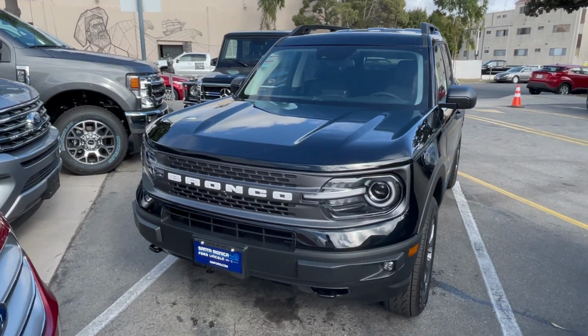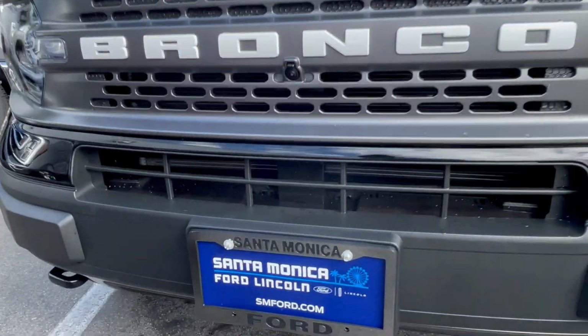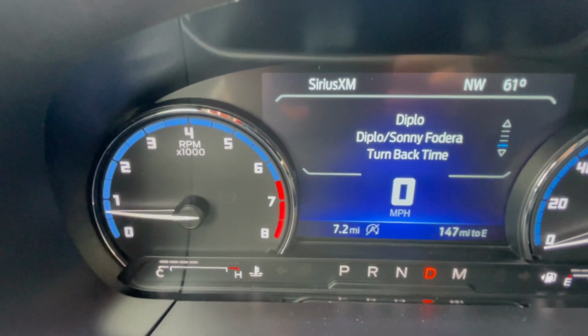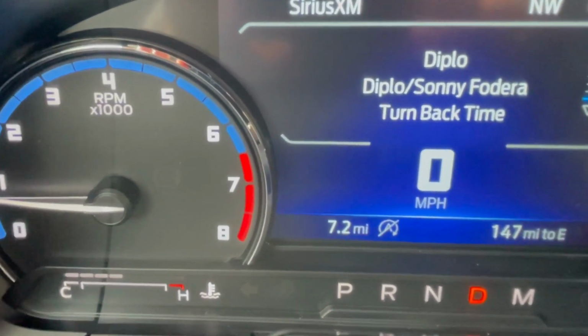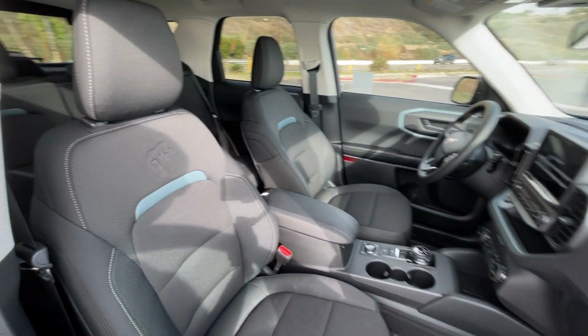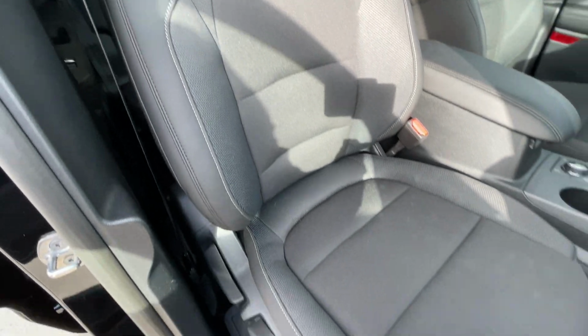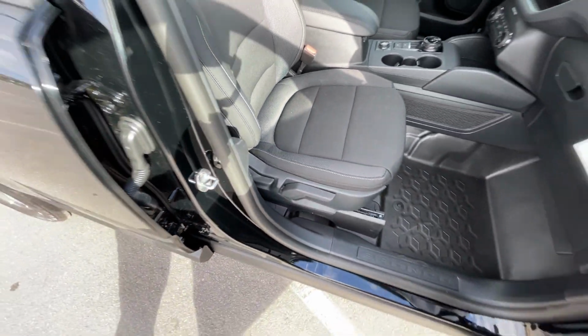When I picked this car up in Santa Monica at Ford Lincoln of Santa Monica, the car only had 7 or 8 miles on it. They just got these, and they got a lot of them. They have all the packages you want. They're going to help you get the version of this car that you want, because there are so many options and so many types of the Bronco Sport to get. This is my favorite, but for any Bronco Sport that you want, contact them. I know some of the deals that they are offering.